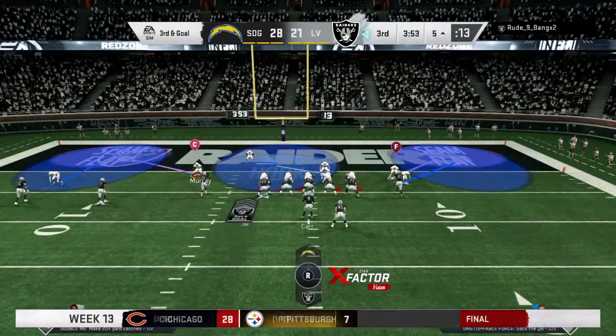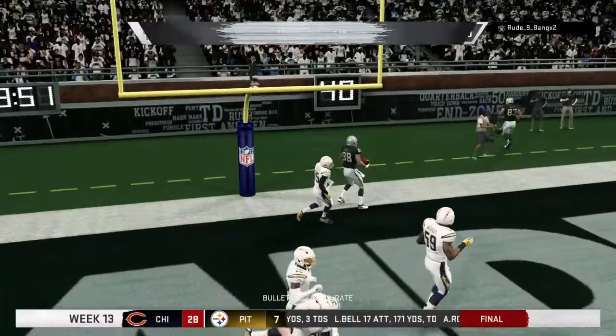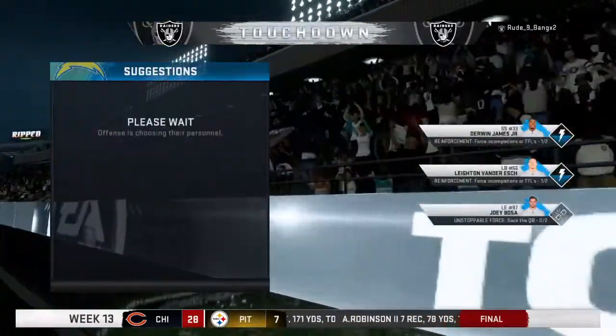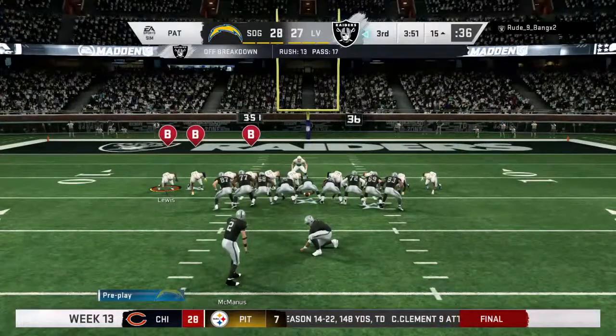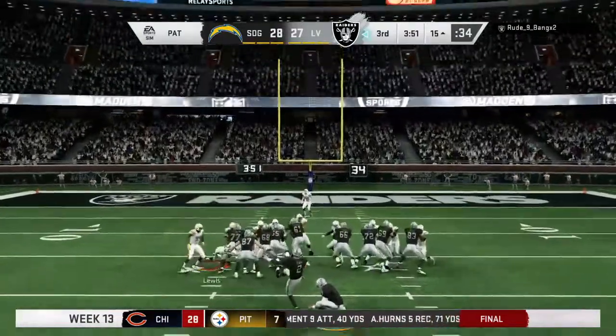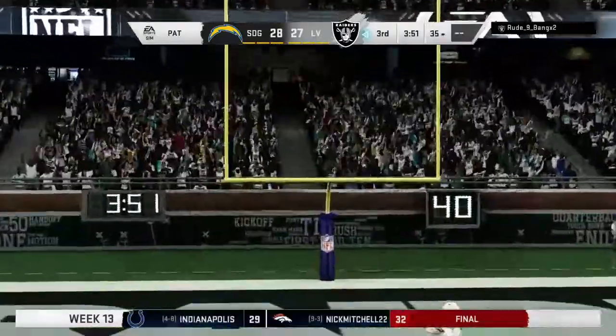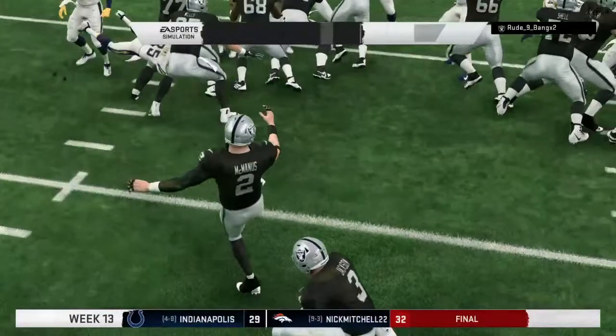From the gun, Carr. And that's going to be caught for a Raider touchdown. A 5-yard touchdown as they are an extra point away now from tying this football game. McManus's point after is good, and we are all tied at 28.